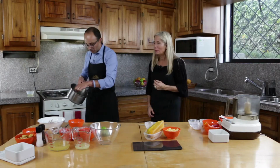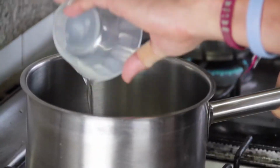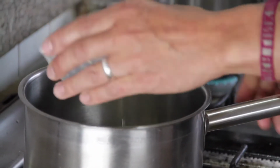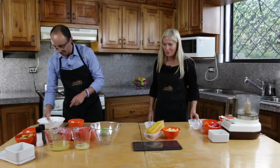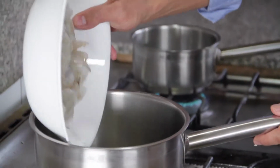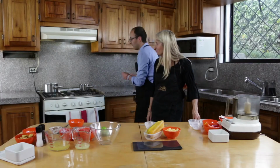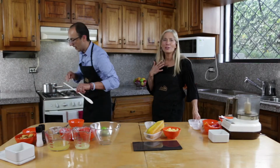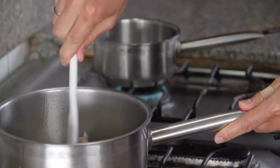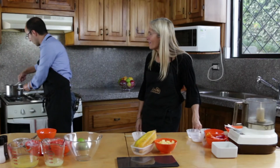So we are almost toasting the garlic. We will put a little bit of oil. You can start to hear this crispiness sound coming. And we're starting the garlic, and the idea is kind of reboiling the shrimp.